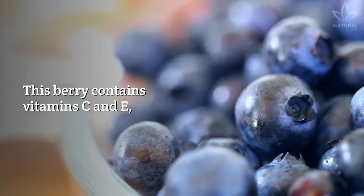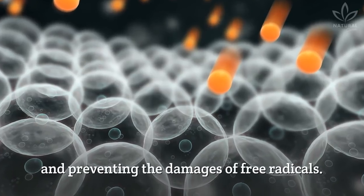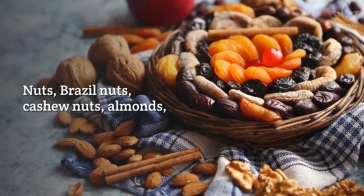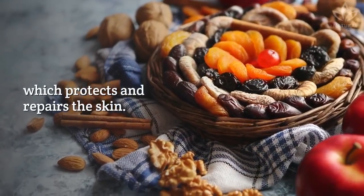Blueberry. This berry contains vitamin C and E, two antioxidants that work together in lightening the skin and preventing the damages of free radicals. Nuts. Nuts, Brazil nuts, cashew nuts, almonds, and hazelnuts are rich in vitamin E, which protects and repairs the skin.